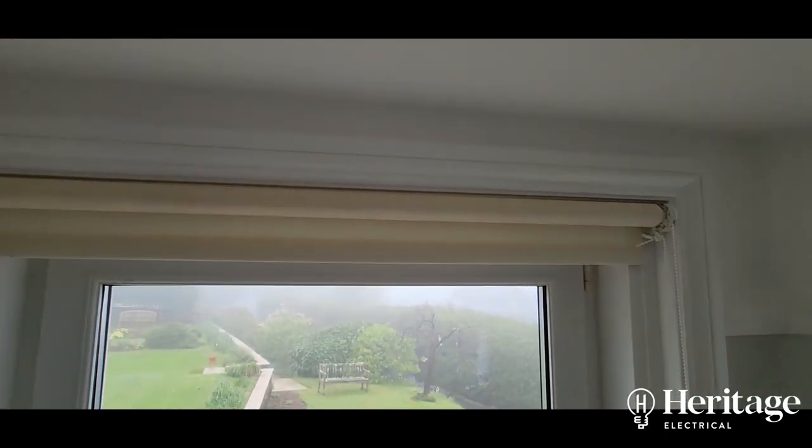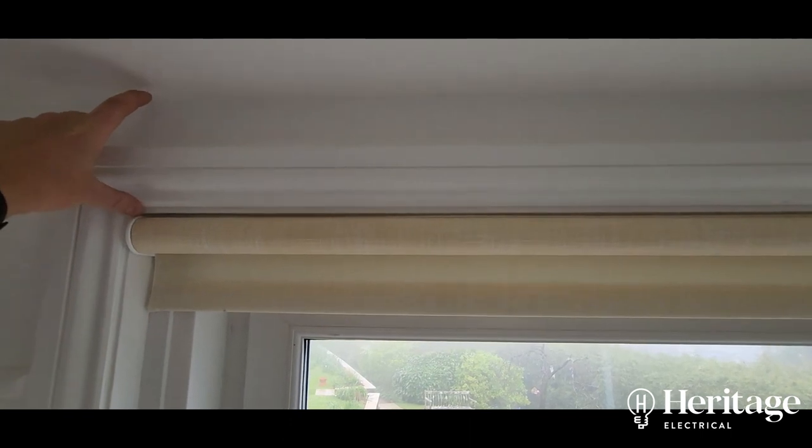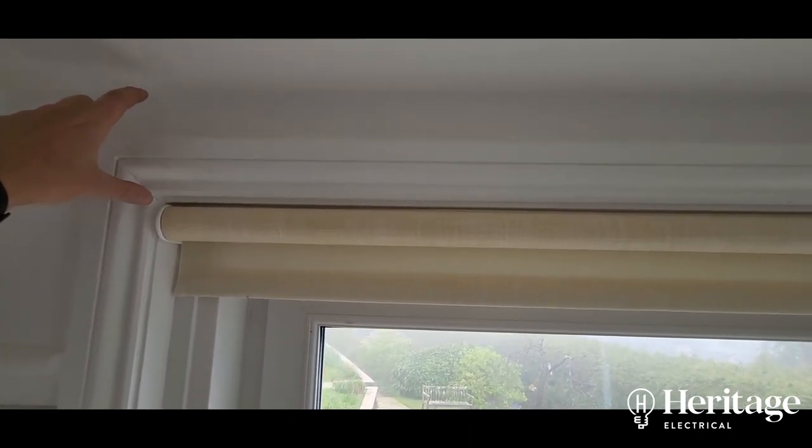So there's a bit of prep that needs doing. I'm measuring these up based on us fitting them here above the window on a plate that isn't here yet.